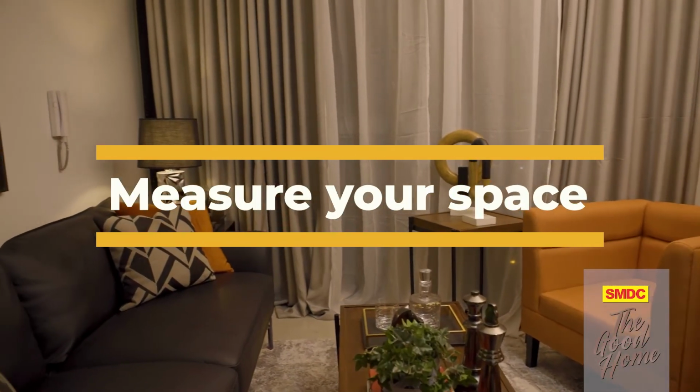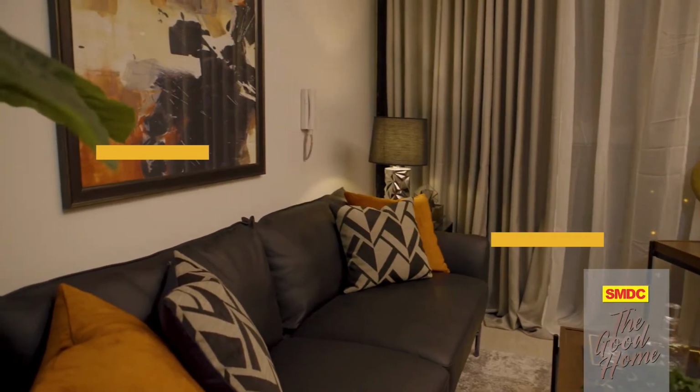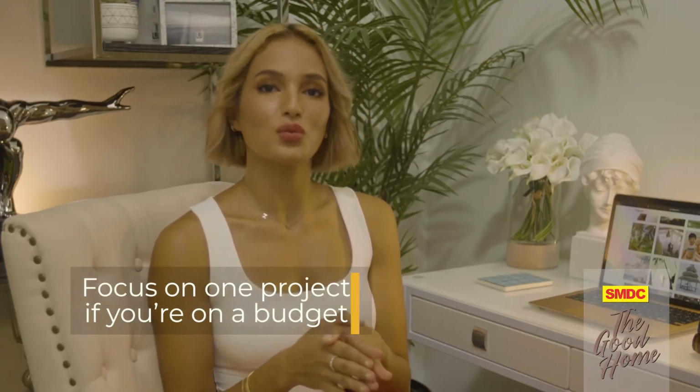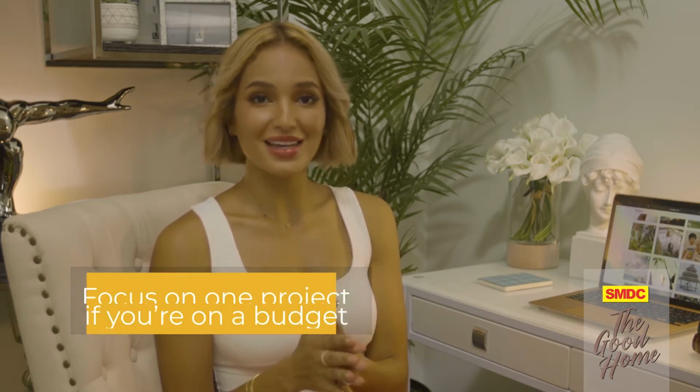Lastly, measure. You have to know what you can work with so you can make the necessary adjustments. If you have less space, consider how to effectively make the most of it. Now let's talk specifics. If you don't have the budget to make over your whole house, try focusing on one project instead. Since most of us are working from home these days, a dedicated workspace is crucial to productivity.